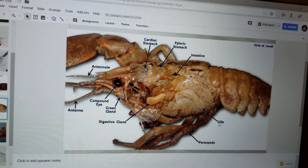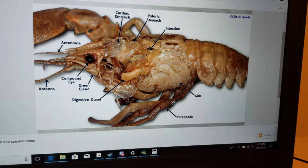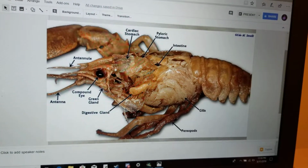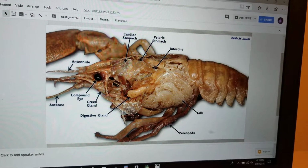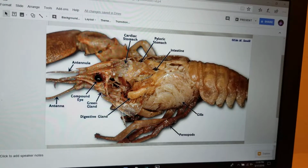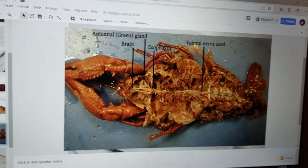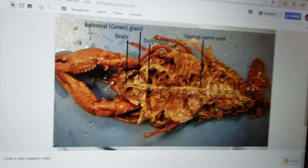The periopods, I tried to find what these are, but I couldn't, so I'm just going to assume that it's referring to the joints in its legs, or the legs themselves. Don't take my word for it though. Brain, pretty obvious what that does. I don't even know why I had to mention it. The esophagus connects the mouth to the stomach. Actually, yeah, this is the picture I'm supposed to switch to. The ventral nerve cord is this collection of nerves in the abdomen.